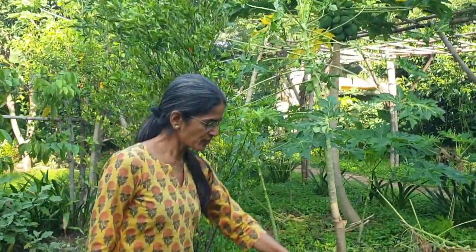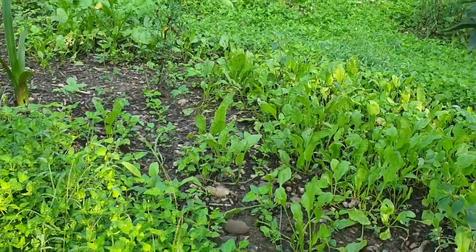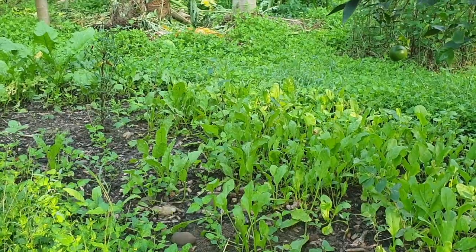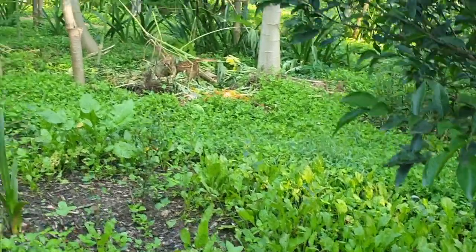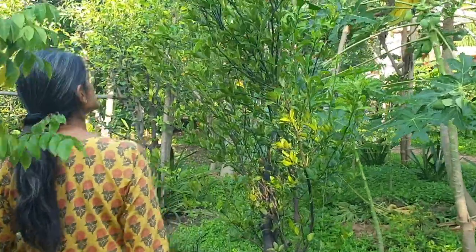Okay, on the floor here you will see some spinach. So this is some early spinach that we planted, and we've already started harvesting baby spinach, early spinach for our meals. So that's nice. And there is also some citrus.